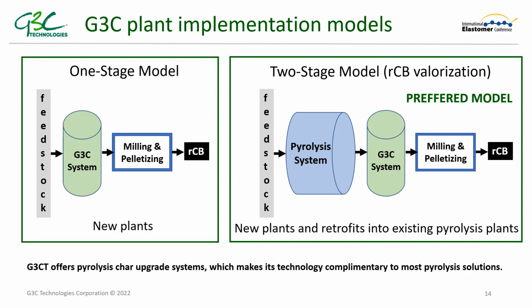On the right side, you see the two-stage model, or RCB valorization model, and this is the preferred model for us. In this model, feedstock is fed into the pyrolysis system. What low temperature pyrolysis does best is extracting oil out of the recovered carbon black. And after that, the solid char is fed into the G3C system, and after that it's milled and pelletized.